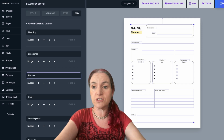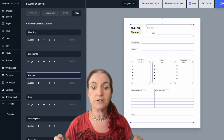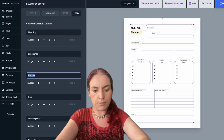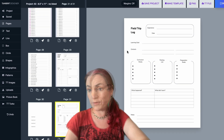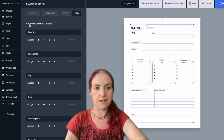And of course, you can do this with any of your own designs or your own templates as well. It's super simple, but it makes designing so much faster. So we want to say field trip planner. Now we want to call it field trip log. You can just change that. That tool is called Form-Powered Design, and you get it by selecting everything, clicking Form-Powered Design.